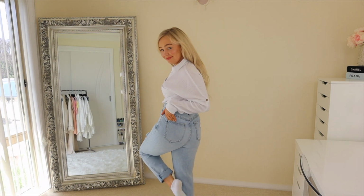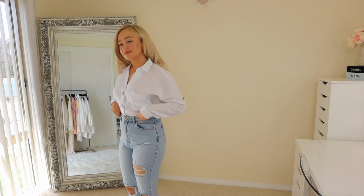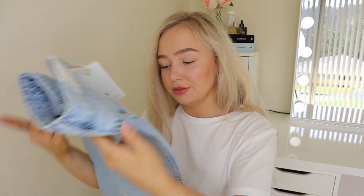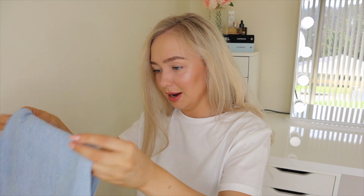Oh my gosh, I cannot wait to wear these. I just think they're such a vibe. I have no words. I am going to be living in these this season. I just think with a plain white crop, you really just can't go wrong. I cannot wait to try these on. They're honestly just the softest pair of jeans I've ever felt in my actual life.